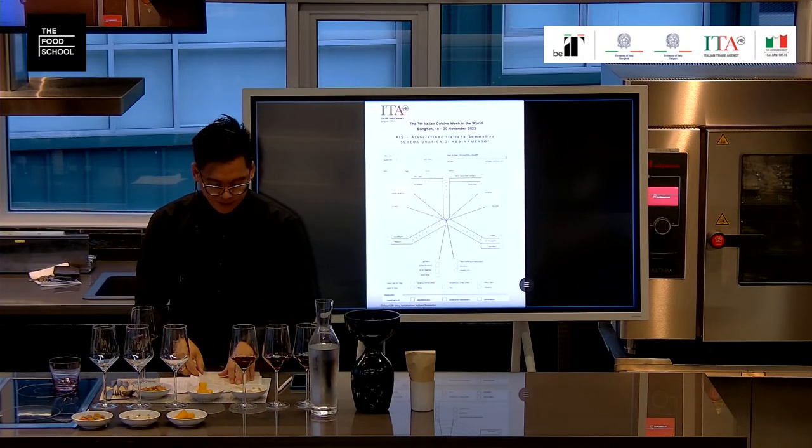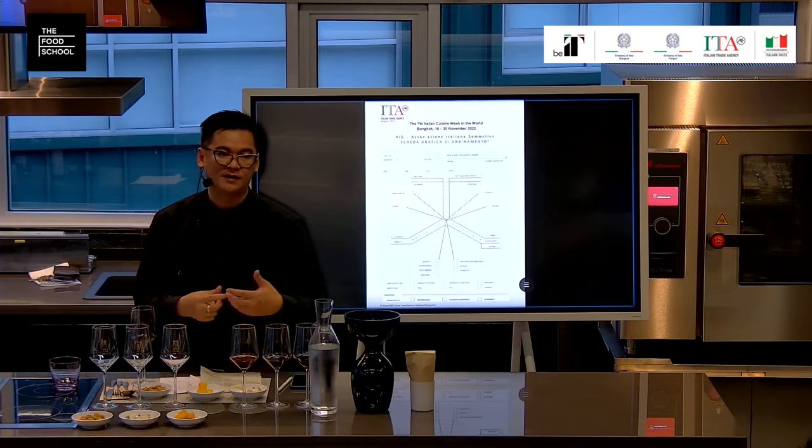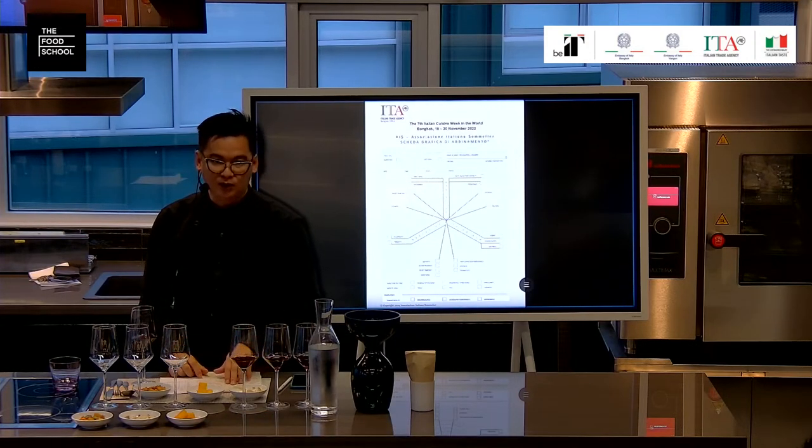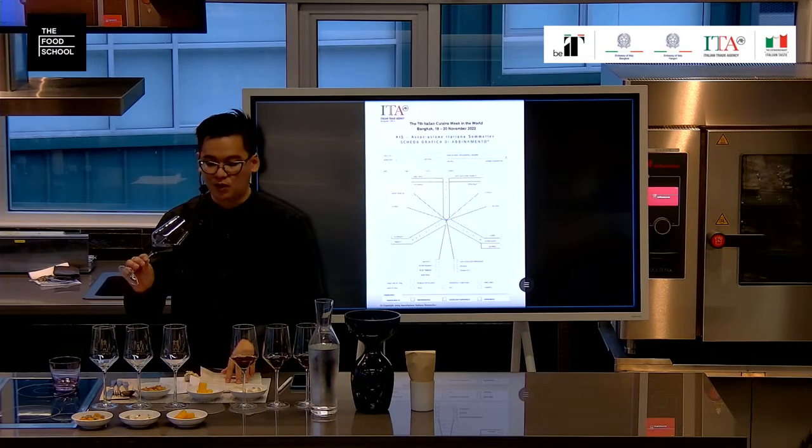This is Feudo Macari, the producer. The name of the wine is Saya, the commercial name. Saya 2018 is made from 100% Nero d'Avola. It is 14.5%, quite strong, okay? It has very good color, ruby red, ready to drink.